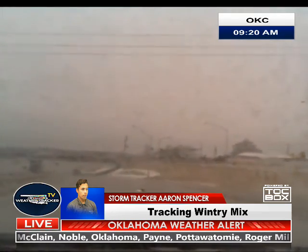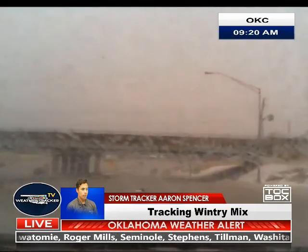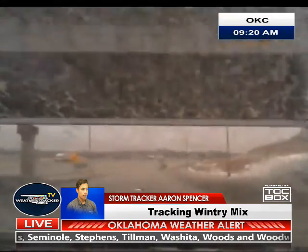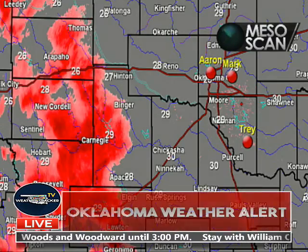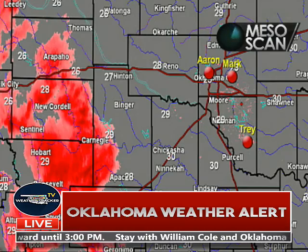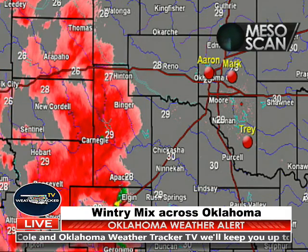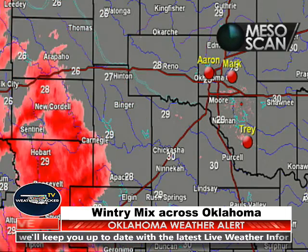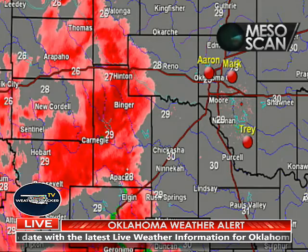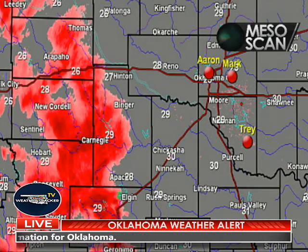So let's go back to radar and let me work radar a little bit. I want to talk about southern Oklahoma here as well. That's where we're getting the reports of the nickel-sized hail. And as we go back to radar here and give you the overview, first of all, in the metro, the areas of red you're seeing right there, that is our next round of freezing rain. It's filling in. It continues to track up into portions of central Oklahoma, moving fairly quickly, right around 40 miles per hour.